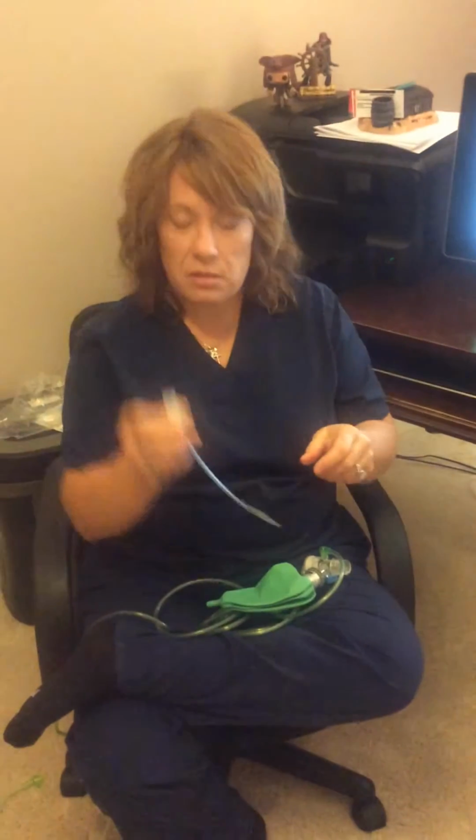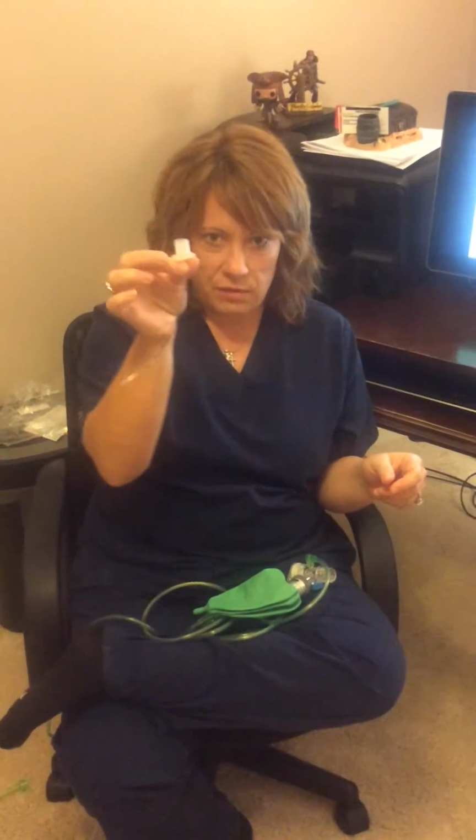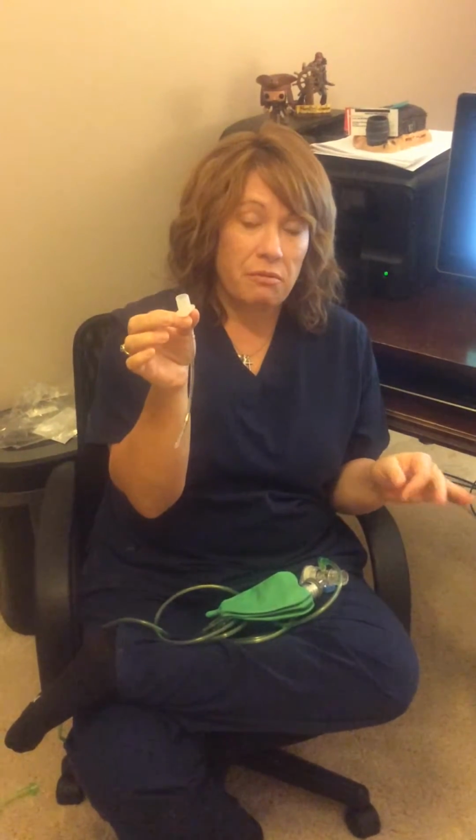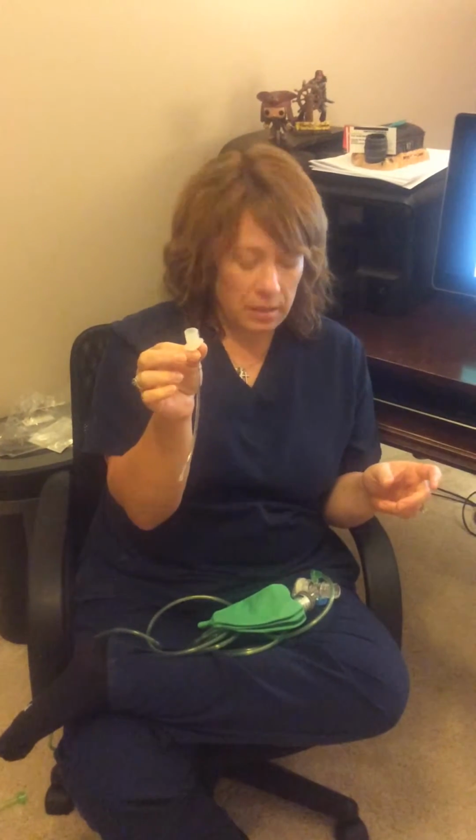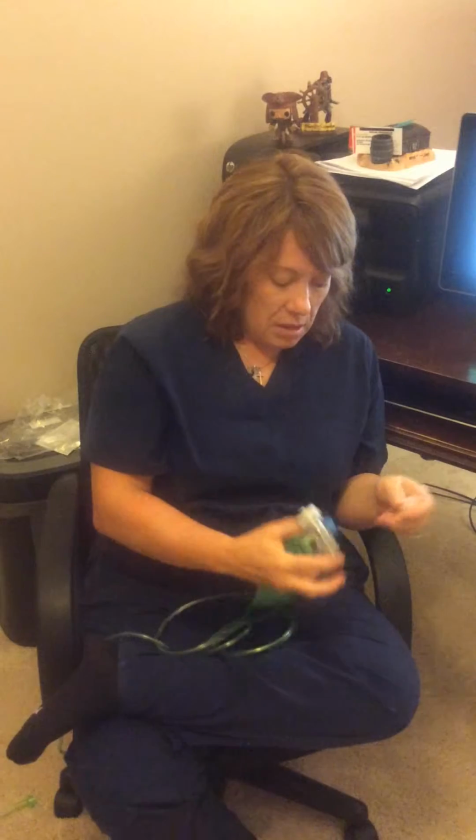Here I have a 3.0 endotracheal tube, so this gives you an idea. They go from 2.5 to a 4 usually on a neonate. You don't often see a 4 because that's a pretty big kid, and we'll talk about sizing. But this will just connect right onto there. Okay.